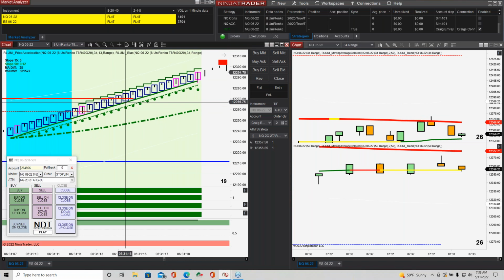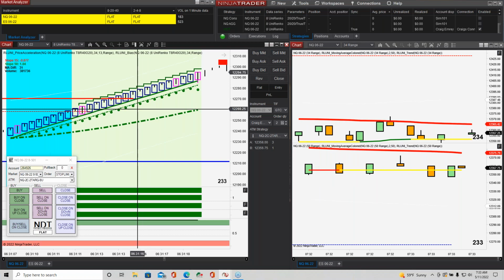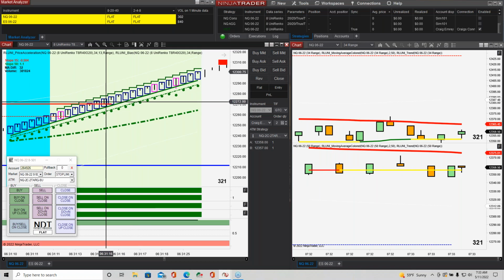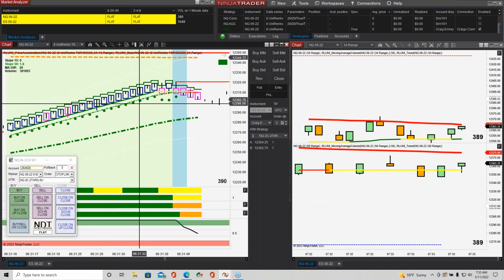Then this, we missed this move up. Here again, I was just a little hesitant. This morning, where would it have been? Maybe this one, for sure this, but we're pretty extended at this point, so it's a high risk trade.